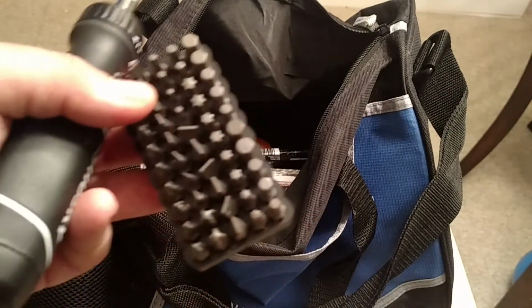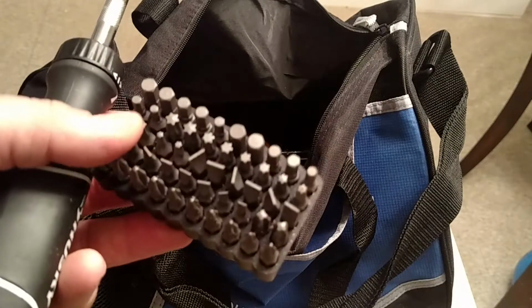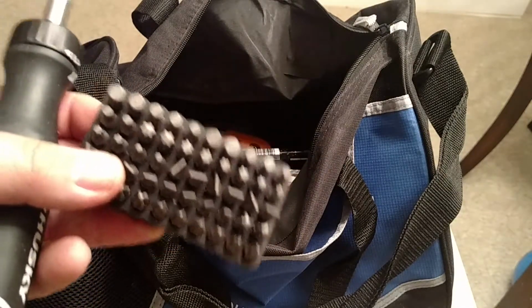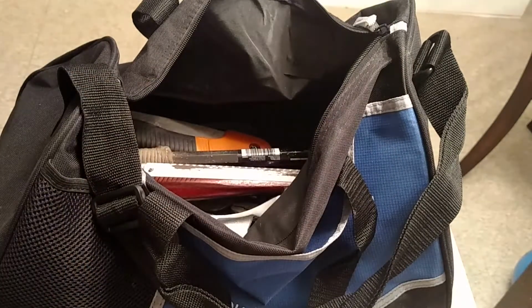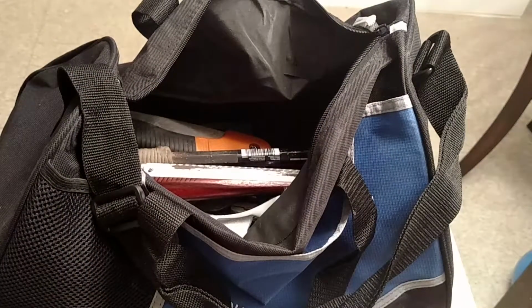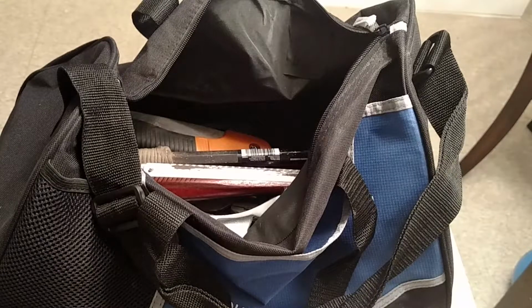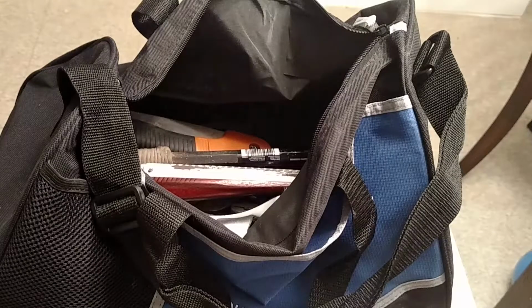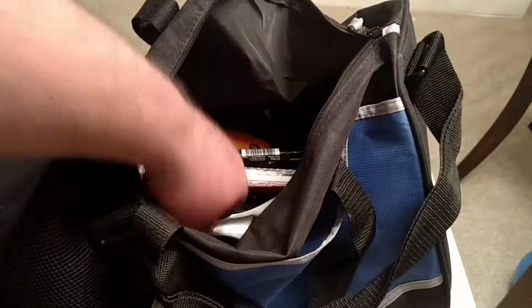You don't have to go this extreme. There's much smaller sets than this, there's bigger sets, it depends on your needs. I think this right here fits a lot of my needs. I've found this cheapo Husky to actually be a pretty good quality ratcheting screwdriver. I actually use it quite a bit, and it still works great. A lot of these things tend to wear down, especially the cheap Chinese stuff.